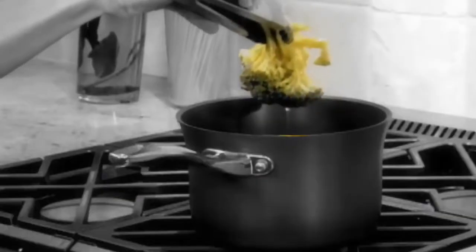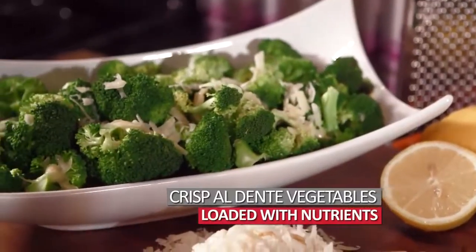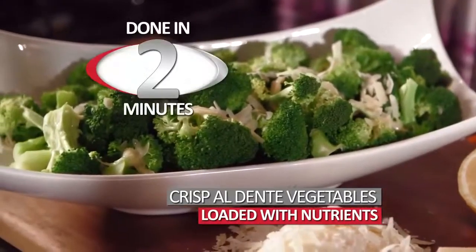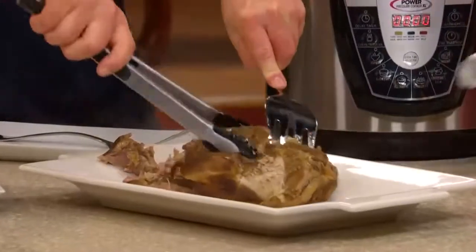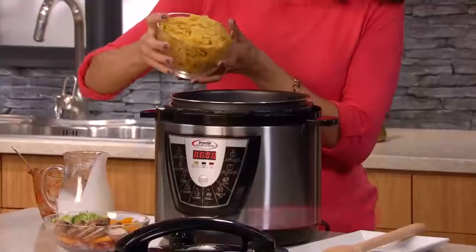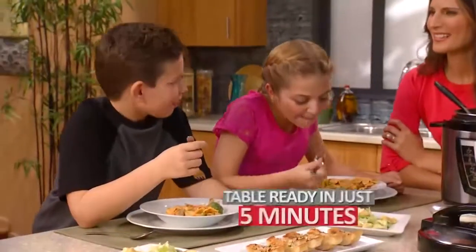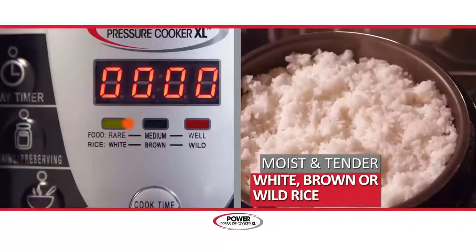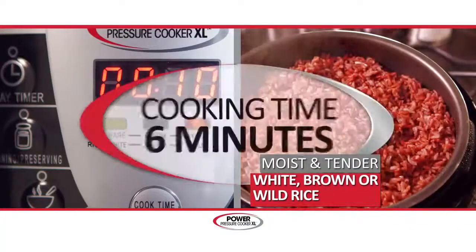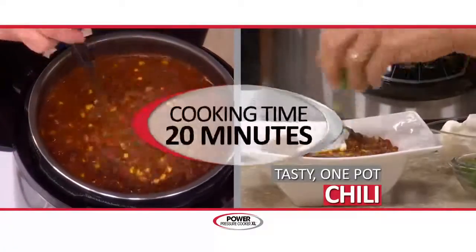Do your steamed vegetables look like this? Soft and overcooked? Wouldn't you rather have this? Crisp, al dente vegetables loaded with nutrients done in 2 minutes. A tender shredded pulled pork cooked to perfection 10 times faster. Or cook dry pasta right out of the box in its own sauce without having to boil water. Table ready in just 5 minutes. Perfect rice, white, brown, or wild in as little as 6 minutes. Tasty one-pot chili ready to serve in 20 minutes.